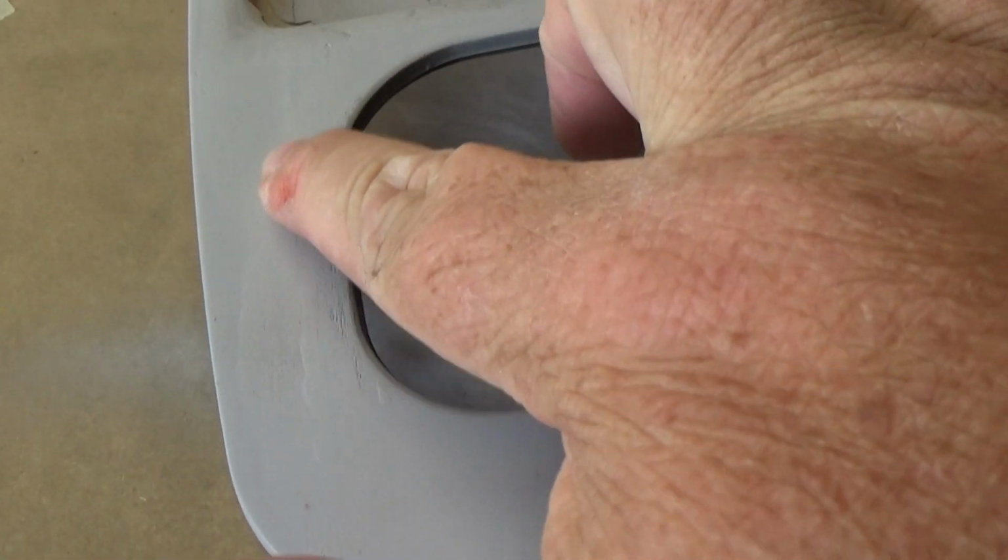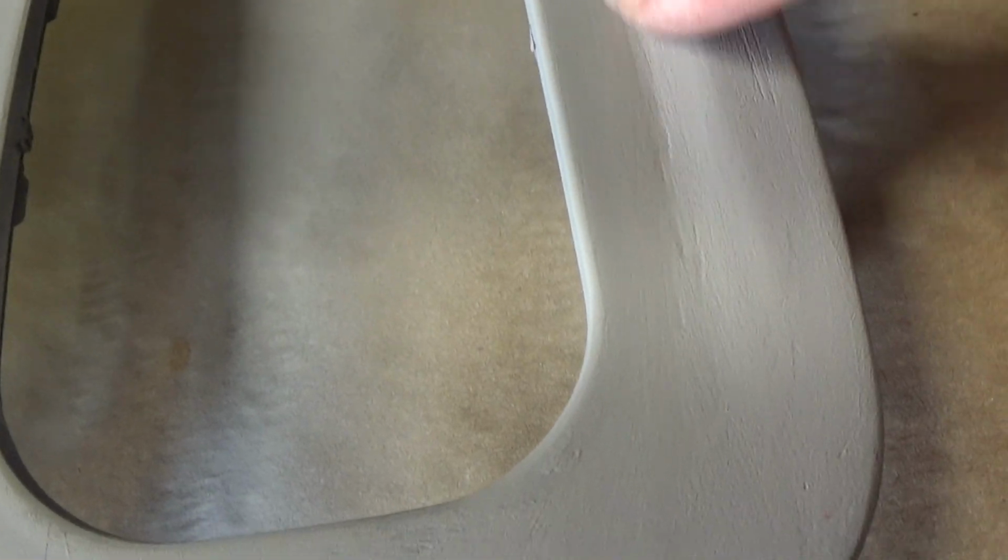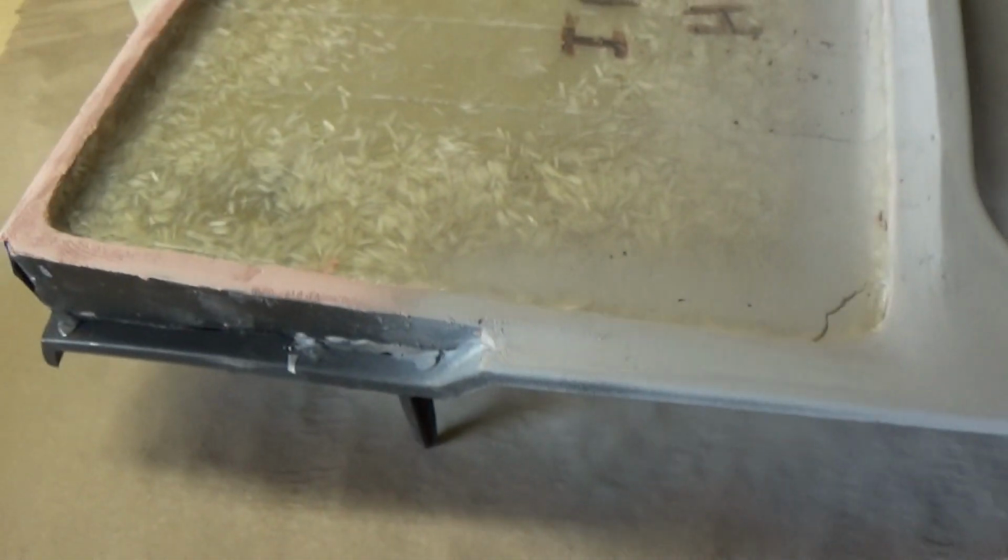Alright, so we still have a lot to go. Down here it's not looking too bad. Now we do have some deep scratches and stuff, but we can get those out, no problem. It's looking like it's shaping up. We're just going to have to put a little bit more on there. So I'm just going to keep on working at this bad boy.